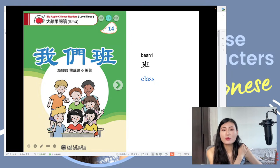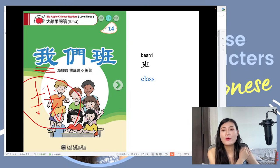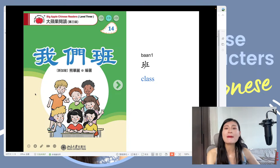So first we must see these two characters. I know some students may say, oh, this one looks like 早. It looks like this character, oh my gosh, my writing is not good right now. But this is 找, it means look for. Look for is the written way for 找, like 找男朋友, look for a boyfriend. In oral it is 找男朋友. But don't mix them up.